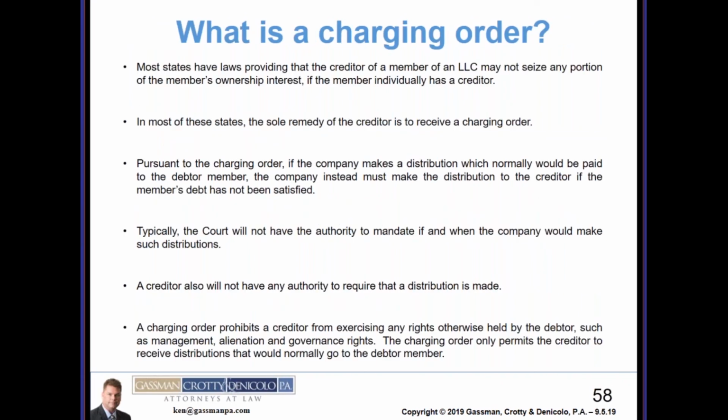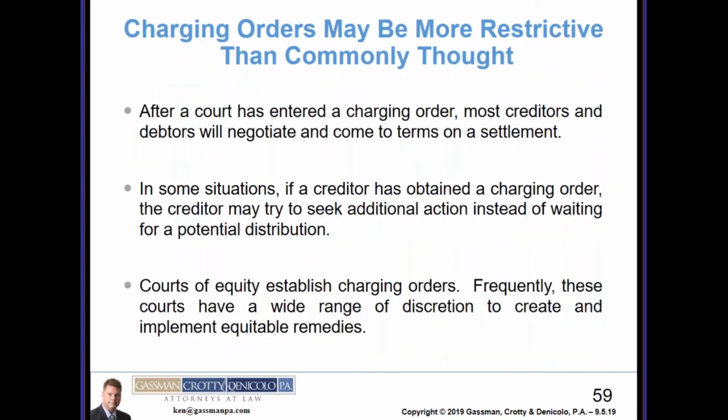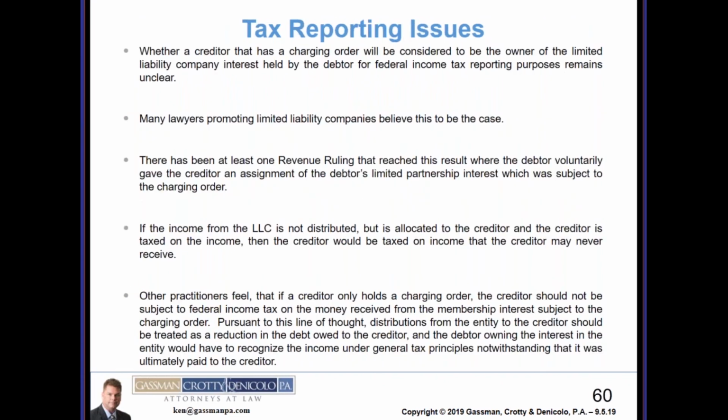Now, for anyone that's not familiar with what a charging order is, the charging order basically prevents a creditor from reaching in to access the assets of the LLC, and says that the creditor can only satisfy a judgment when distributions are made from the LLC, by taking the distribution. So by limiting the creditor's remedies to a charging order, it makes it much more likely that they'll be willing to settle with respect to a claim. So very, very important that you have multiple members. And we've got some other detail on that as well.